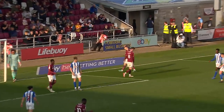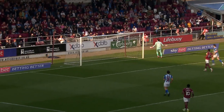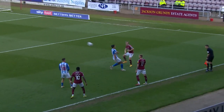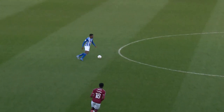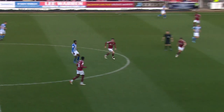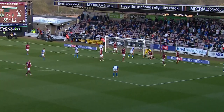In those situations is Sam Hoskins. He didn't need a second invitation to have a pop at goal. Bilakopic with the save. Ball in possession. Time is running out for them. Adesina. That's a good ball. Running away again down the right hand side. Good defender from Horsford.